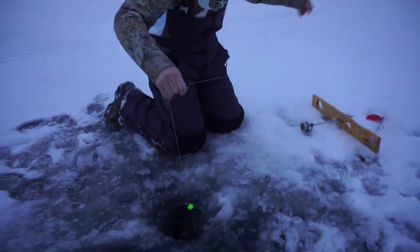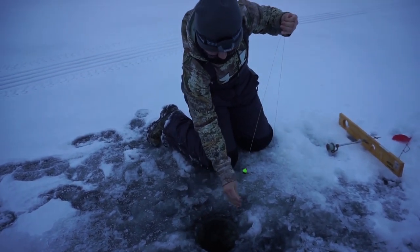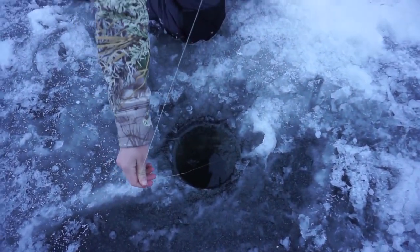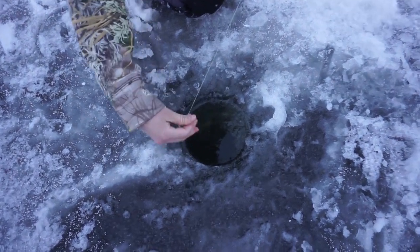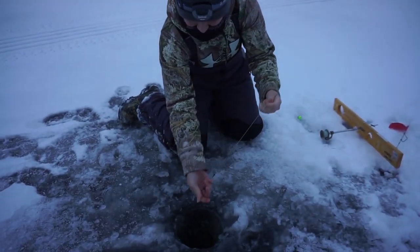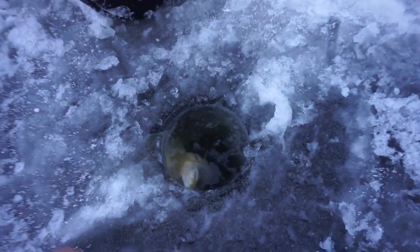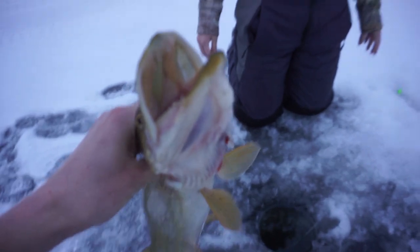Got him? Feel good? Feels better than the last one. So that's good. Just nice and easy. Oh yeah, that's a good one. Come on. Oh, it's a pikey. Mr. Pike. That's a nice pike, though. I was kind of wondering. Oh, wow, he got it and gulped.